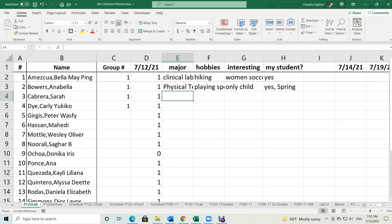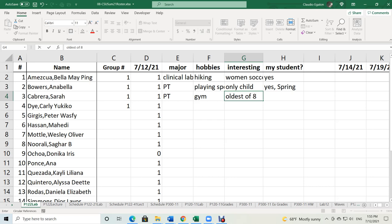And Sarah? I'm also physical therapy. Okay. I attend the gym like all the time. Gym, okay. Something interesting. Well, opposite of Annabella, I'm the oldest of like 8 siblings. Wow. Oldest of 8. Okay. A large family is nice because people are very close together and it's lots of fun. They have lots of fun, right? Together. Right. Yeah. It's fun. It's really busy, but it's fun.